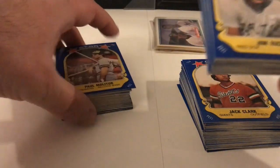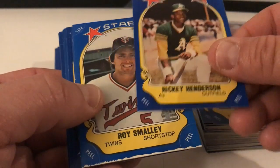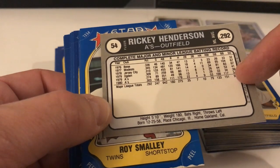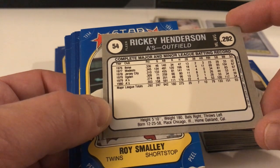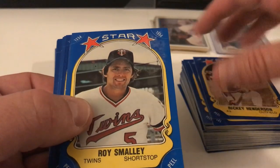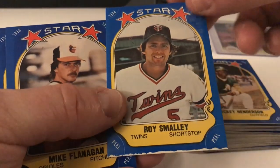Okay, next pile. Jim Rice. There it is, Rickey Henderson. That is sweet. Nice. This is his second season. Already he had stolen 133 bases. He stole 33 in his first year, only in 89 games, and then he did almost a full season, 100 stolen bases. You do not see that anymore. I mean, it's so rare. He was a monster, and one of my favorite players growing up. I loved the Oakland A's. They were one of my favorite teams.